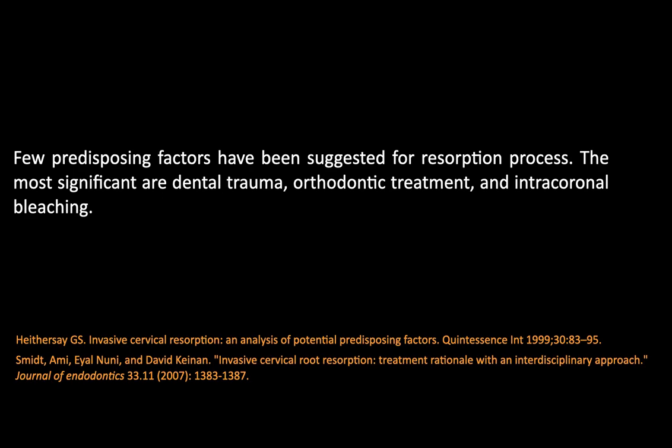Regardless of all of that, we know that there are two kinds: internal resorption and external resorption. When we talk about internal resorption, mainly it is an inflammation caused by the pulp itself, by the nerve itself. And external root resorption is mainly caused by the PDL cells and the sulcus around the tooth. And unfortunately, in both, the treatments are not successful.